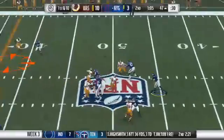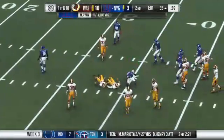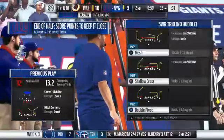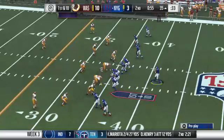Now Ryan on first down. To Shepard, complete over the middle. Give him 12 yards on that one. It earns him a fresh set of downs. And quickly, they get to the line.